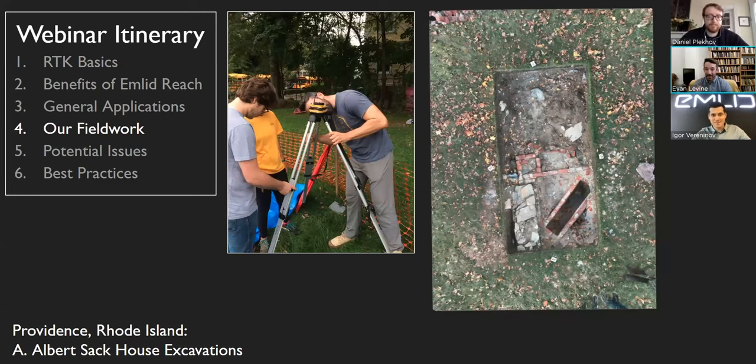So the photo here is just me showing them how to set up and level a tripod. And the photo on the right is a photogrammetric model of one of our 4x2 trenches that was generated by a student. The information was collected by a student and it was generated by a student.